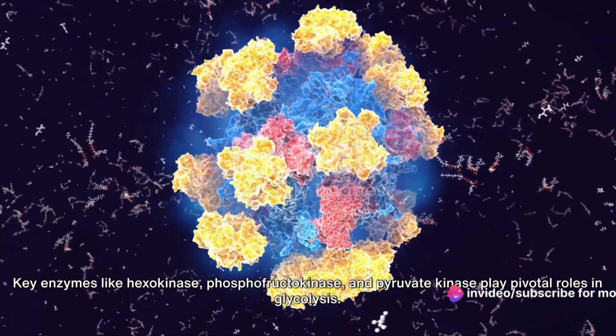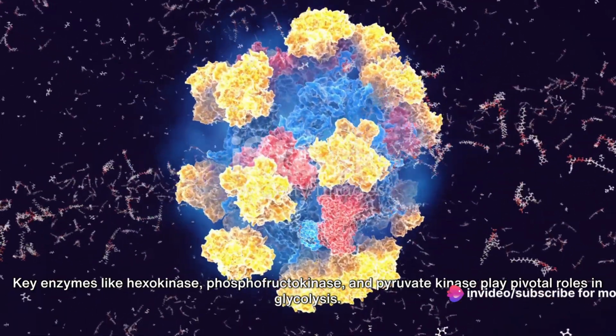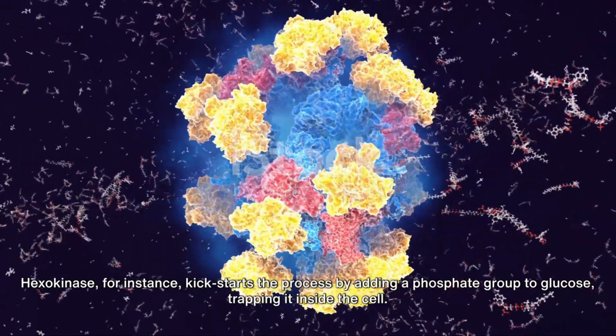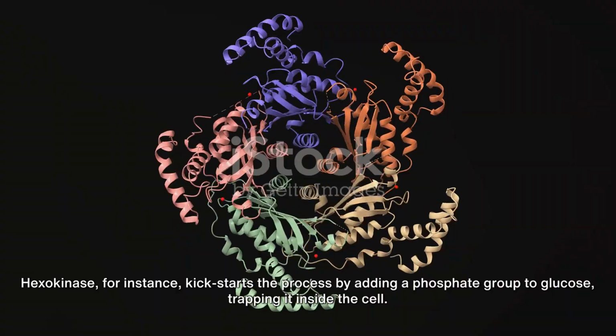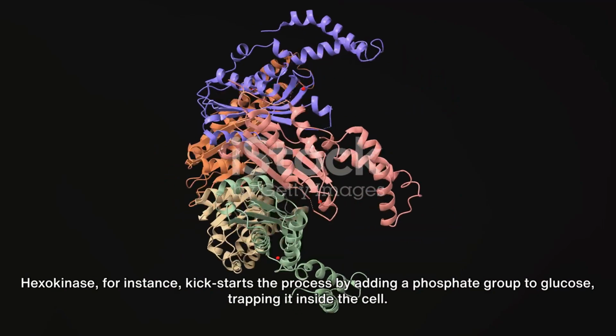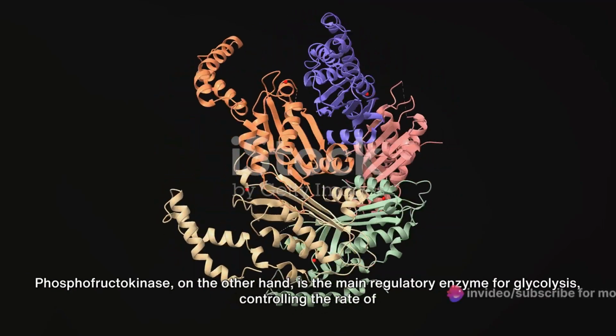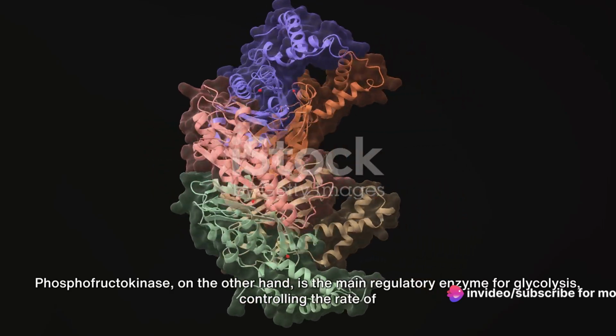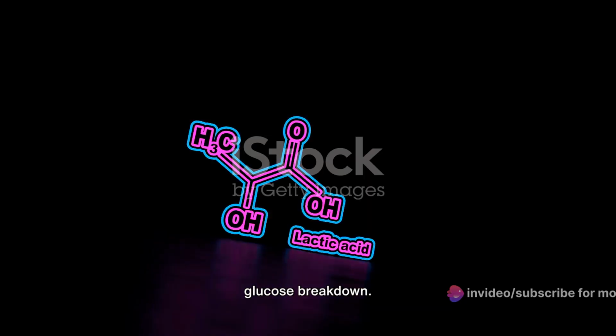Key enzymes like hexokinase, phosphofructokinase, and pyruvate kinase play pivotal roles in glycolysis. Hexokinase, for instance, kickstarts the process by adding a phosphate group to glucose, trapping it inside the cell. Phosphofructokinase, on the other hand, is the main regulatory enzyme for glycolysis, controlling the rate of glucose breakdown.